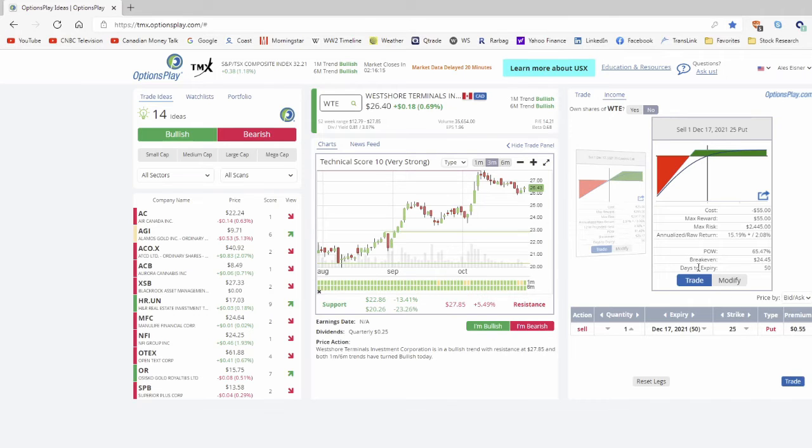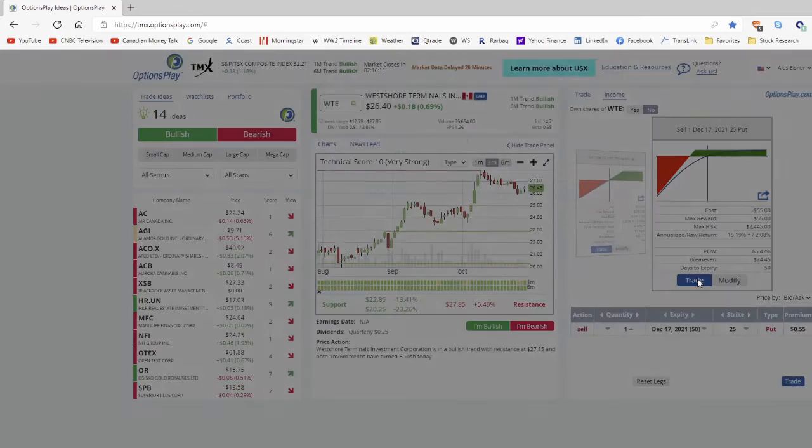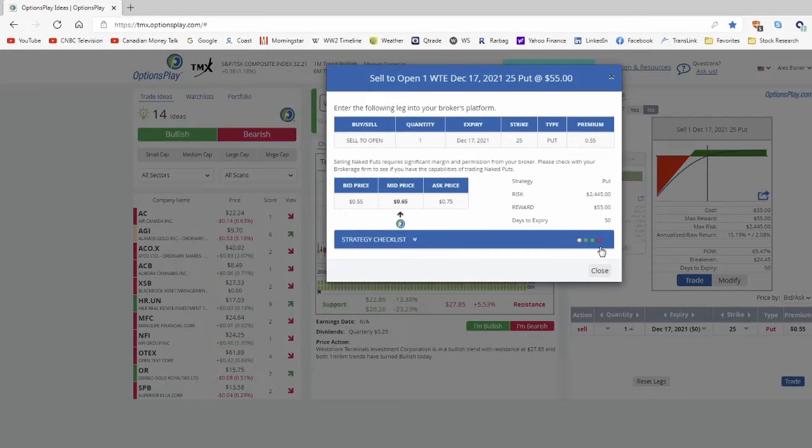And so then what you can do is click trade. Either of the trade buttons will do, and it gives you a very nice summary. So it says, well, here's the bid and the ask that we discussed previously. It's using the mid price for all the calculations. It's telling you you're going to do a sell to open, which I'll discuss in a little bit. Here's the expiry, and the strike price that we chose was 25.